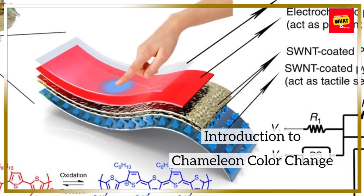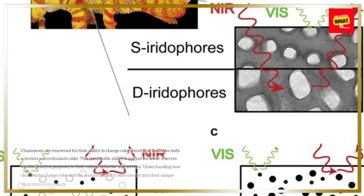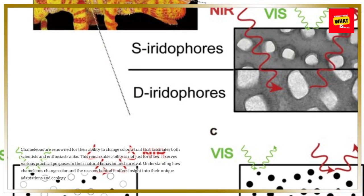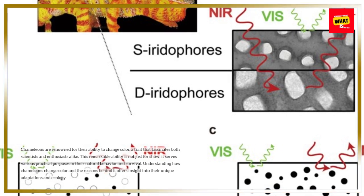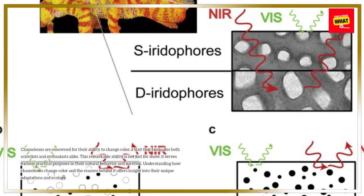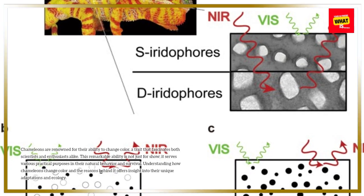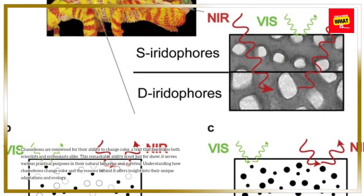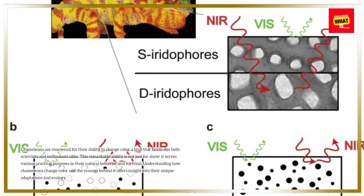Introduction to chameleon color change. Chameleons are renowned for their ability to change color, a trait that fascinates both scientists and enthusiasts alike. This remarkable ability is not just for show, it serves various practical purposes in their natural behavior and survival. Understanding how chameleons change color and the reasons behind it offers insight into their unique adaptations in ecology.